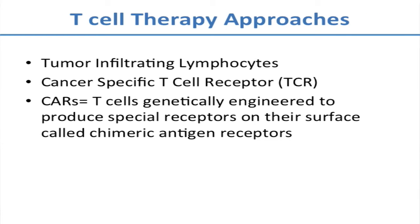We'll move now to T-cell adoptive therapy in ovarian cancer. T-cell therapy is another immune approach by which the T-cells are removed from the patient, expanded ex vivo, and infused back with the intent to provide active T-cells against the tumor. There are different ways this can be done, and I listed 3 of them. The tumor-infiltrating lymphocytes, the cancer-specific T-cell receptors, and finally the CARs, which are genetically engineered T-cells expressing special receptors on their surface.